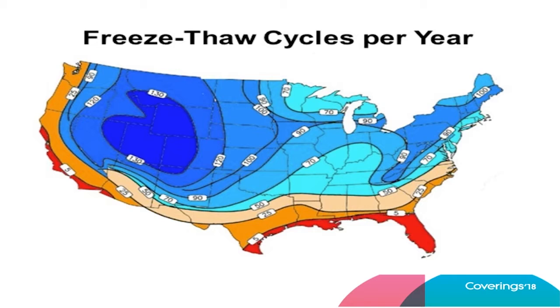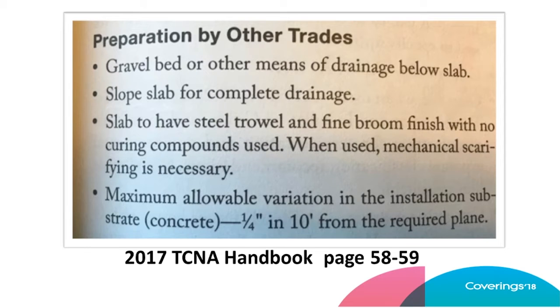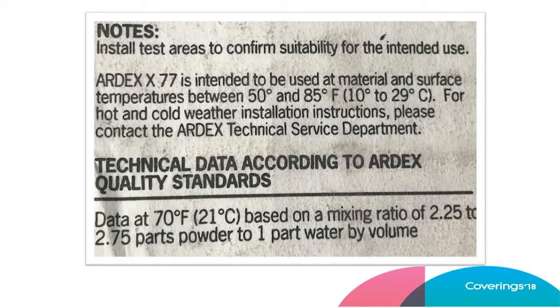So the number one thing that I would say to you guys is this. We need to manage our customers' expectations with exterior installations. One of the things that it talks about in ANSI is that all installations need periodic inspection and maintenance, and it says especially exterior installations. So we don't want our customers to think that these are going to perform exactly like an interior installation and not need the maintenance requirements for exteriors.